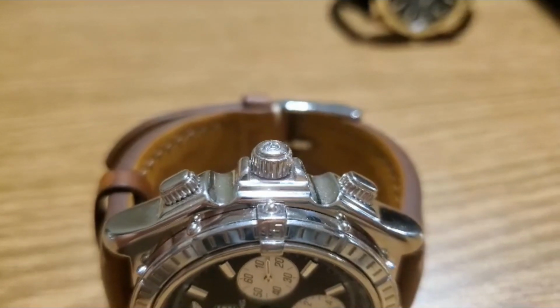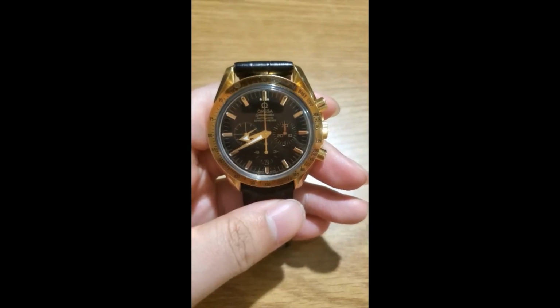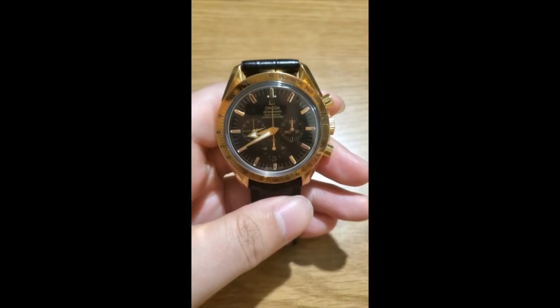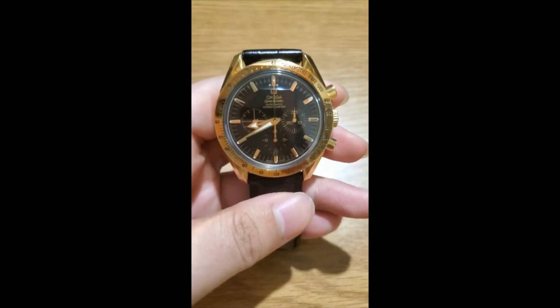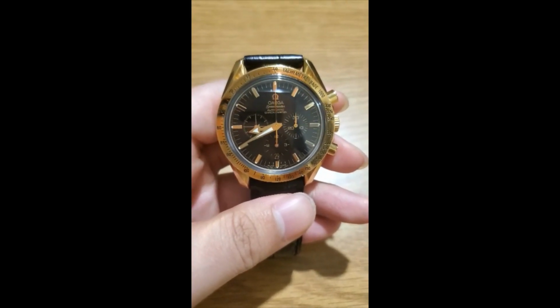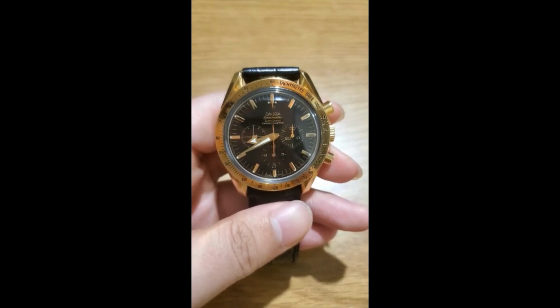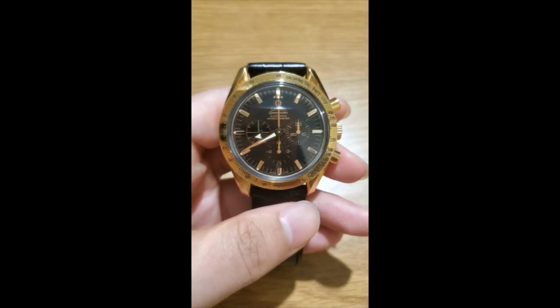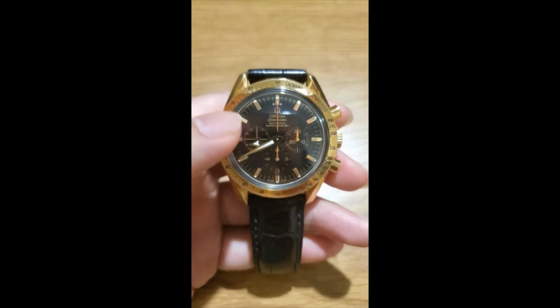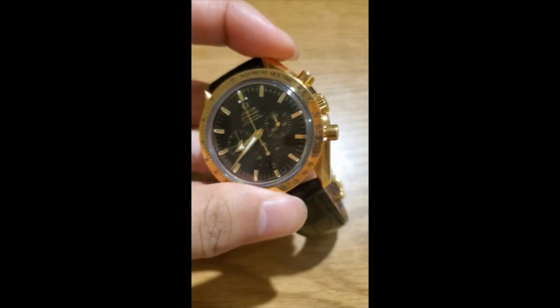There are many other chronographs with a very similar layout. For example, this is my Omega Speedmaster. It also has two buttons on the side and a crown in the middle. If I were to press the top button, the second hand would start ticking. If I were to press it again, the second hand would stop. If I wanted to reset it, I would press the bottom button and the second hand would move back to the same position. I might do a review on this watch in the future.